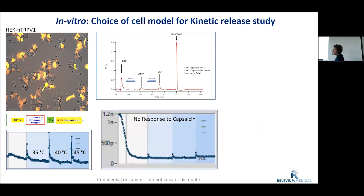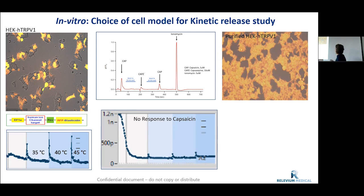But when we wanted to do the patch clamping to measure the inward current, we couldn't see any. There was no response to capsaicin. Probably less than 1% of the time would we see a response. So we went through a lot of troubleshooting, and one of the first things we thought was, maybe the cell line is not purified enough. So we went through a lot of single cell purifications and created a more purified HEC-3B1, still no response.